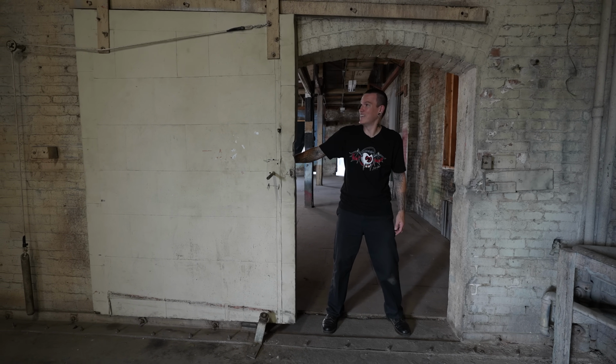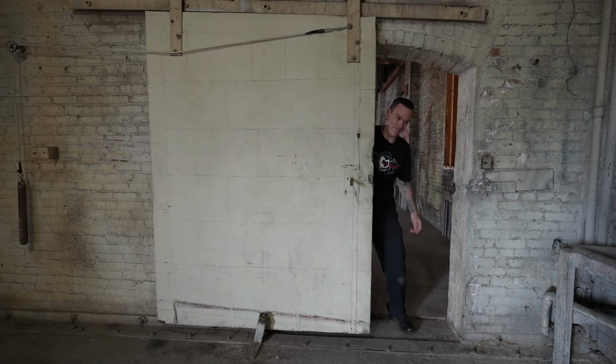And this is a heavy door. You can see him get back behind it.